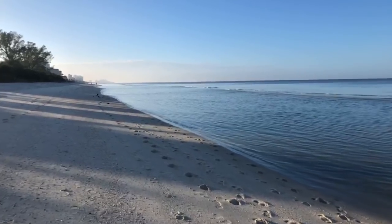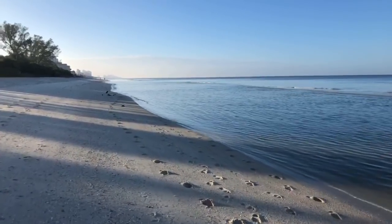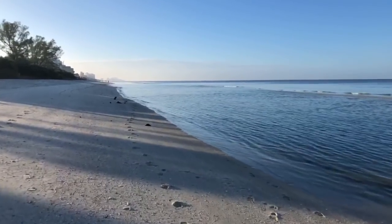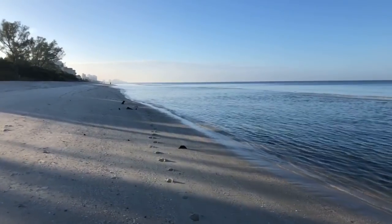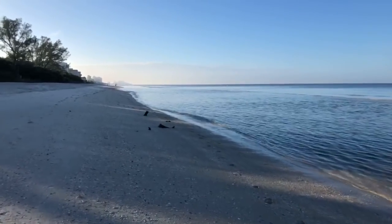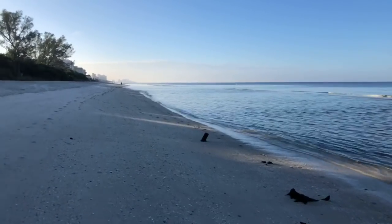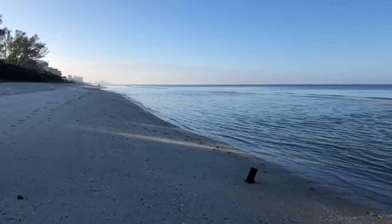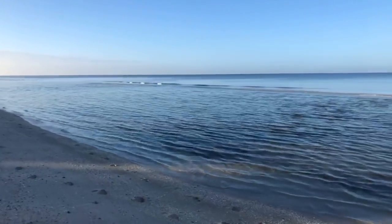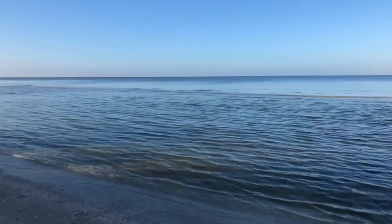I'm walking south right now, down towards Area 1. I see one of our great blue herons down there in Area 1, out on the sandbar. I wonder if we'll see any dolphins this morning. It's been quite a few days now since a dolphin showed up during one of our beach walks. They're out there. People spot them all throughout the day.